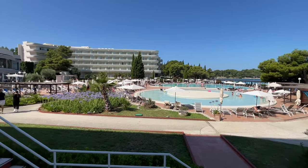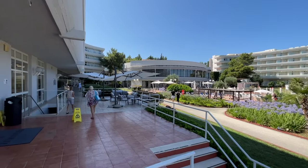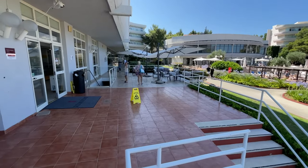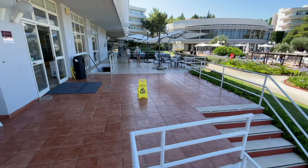But the water is too cold to go in. Trust me, it's freezing. And that's a bit spooky, the sign blowing towards us, but that's the outside of our hotel.